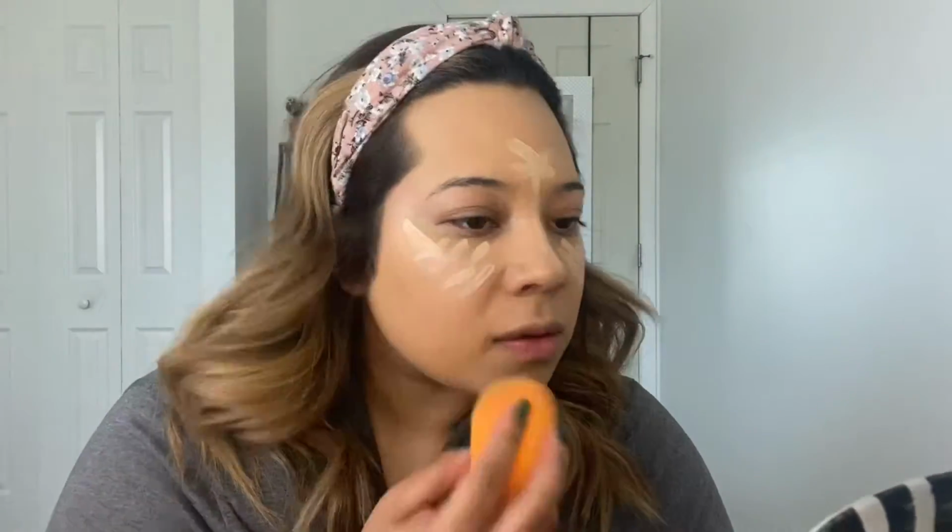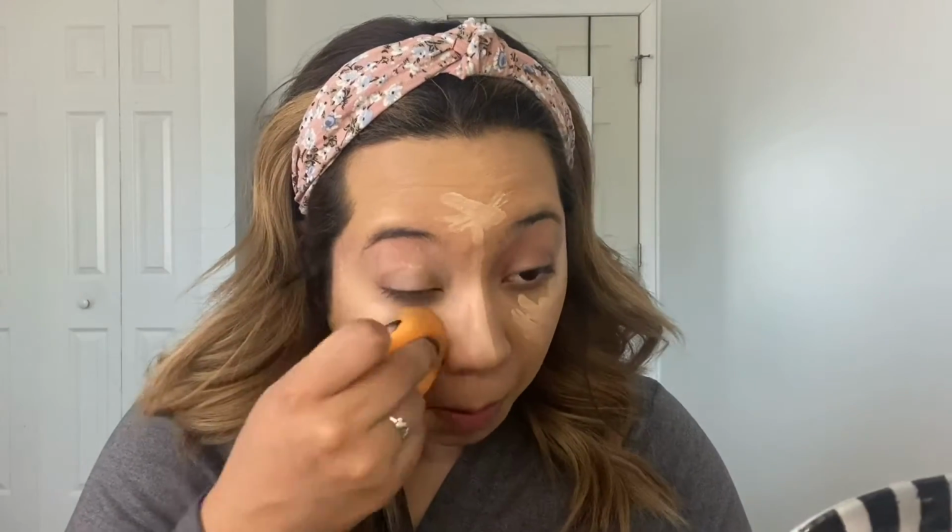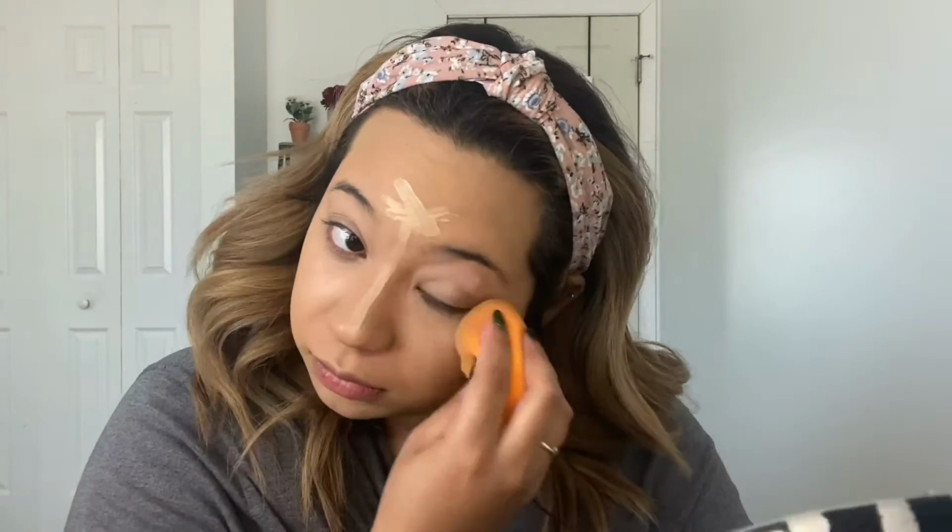With the same beauty blender, I'm just gonna blend this out. I feel like that blended out so nicely. Forgot how nice that foundation was.